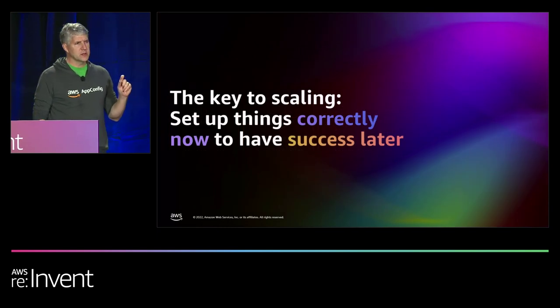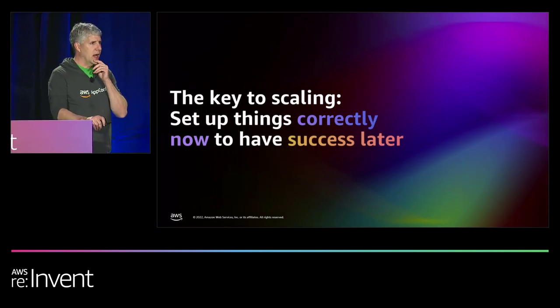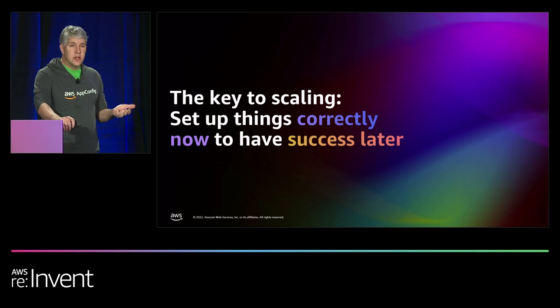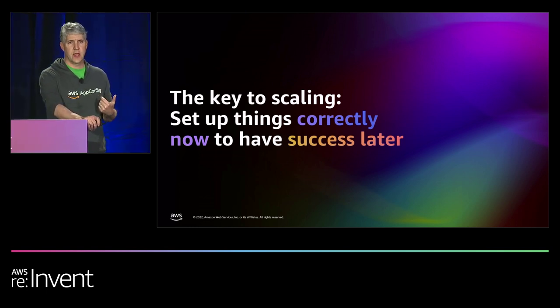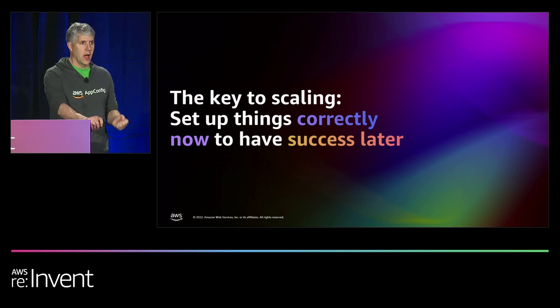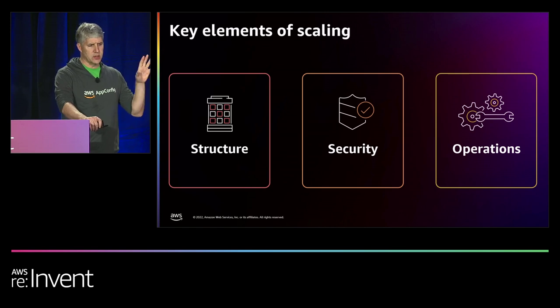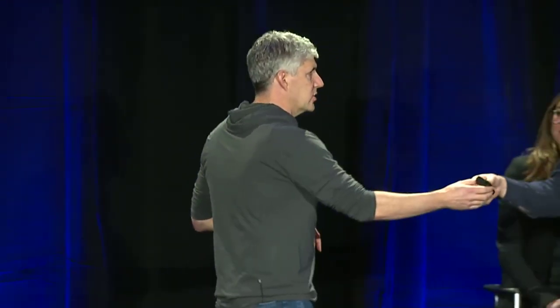So I alluded to this before, but really the idea of scaling successfully is to plan ahead, to set things up now so that later they're okay. And it's really tough to do that. We struggle with this inside of Amazon. You have to make some assumptions now. You can't always predict the future, but sometimes moving slower at first helps you move faster in the future. So that's a theme that you'll see throughout this whole presentation. Again, breaking this down into structure, security, and operations through this talk. I'm going to hand it over to Andrew, who's going to talk to you about structure.